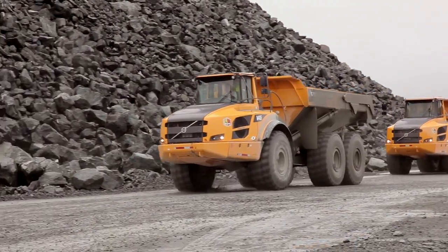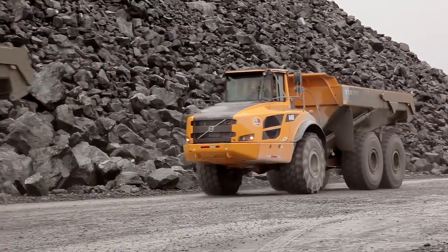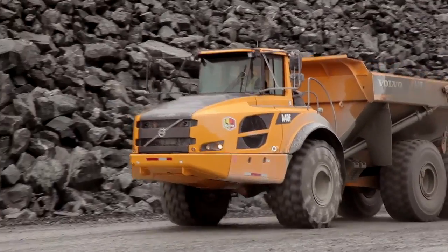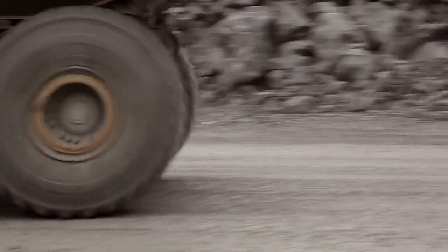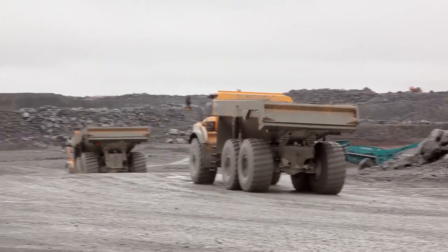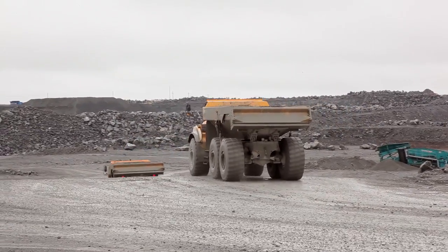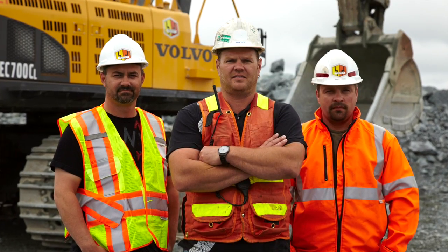We have tried competitors' equipment against the Volvo A40F rock trucks, and we found that the Volvo far exceeds the competitors' equipment. The reason we rely on the Volvo products is fuel efficiency, serviceability, the maintenance of the products, and the comfort levels of the products based on feedback from the operators.